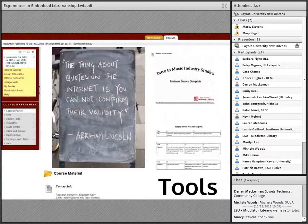Some tools that I use in the class include Blackboard, our course management software. We create our own Blackboard course just for the research portion of the class, so our assignments and course materials are kept separate from the music industry professors' materials. We also have the tutorials, which are embedded in Blackboard and also available through the library website.